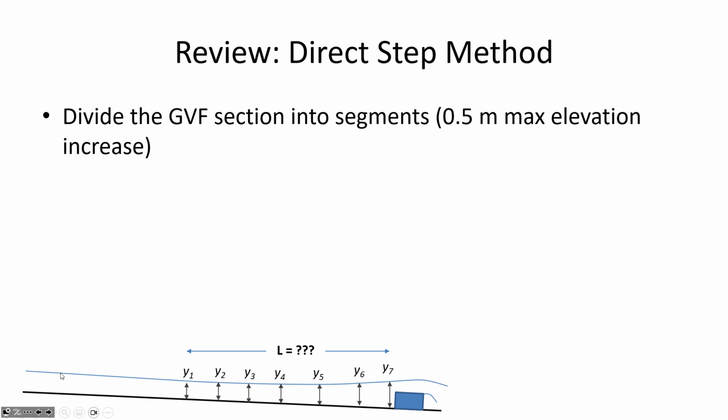So what we did was we calculated the depth upstream of the obstruction, which was basically just the critical depth over the obstruction plus the height of the obstruction. That's how we found that first Y, what here is described as Y7. And then rather than just trying to go all the way from upstream of the obstruction to the normal depth, we broke it up into segments. Does somebody remember, conceptually, what's the basic idea of why we break it up into multiple steps instead of doing just one step the whole way?